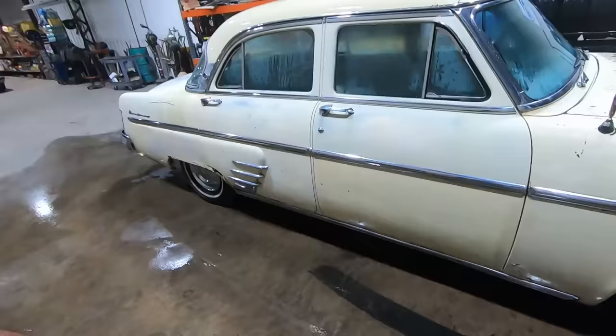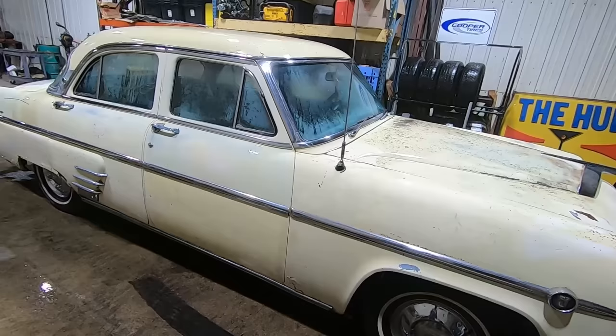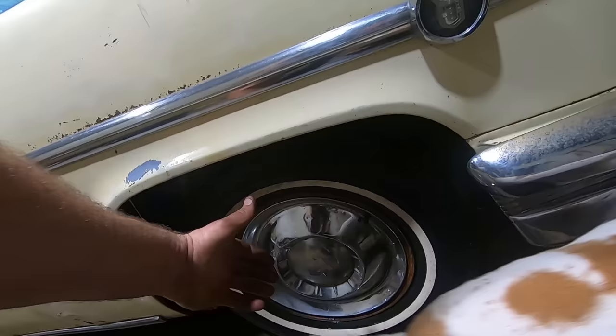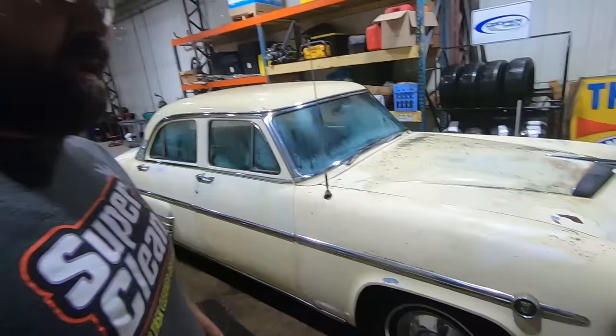Let's look this thing over. I don't know, they're just all the lichens. They were just grabbing at me to wash them off. The stainless on this car is freaking good. There's a little tiny dinger there. I don't know what that emblem is. I'm guessing that is the god, Mercury. The hubcaps are freaking good on this car, and I couldn't tell you the last time that we had a car that had full hubcaps.